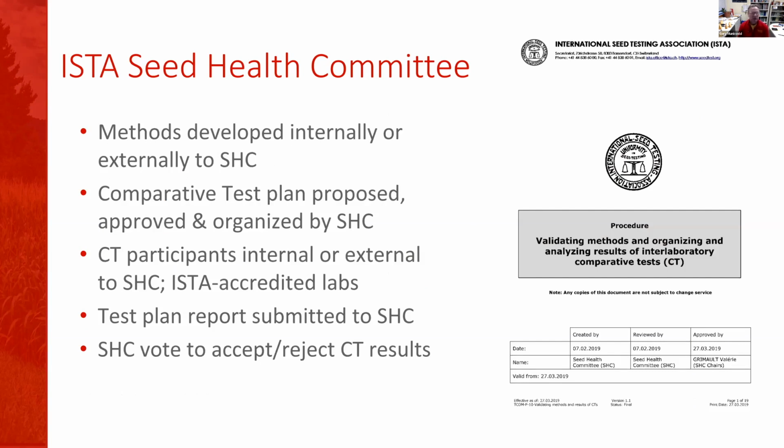So, a thumbnail sketch of how the Seed Health Committee works. Methods are either developed internally by committee members or externally. The process involves proposing a comparative test plan, which is then approved and organized by the Seed Health Committee. The participants in the comparative test will be labs that may be internal or external to the committee. Mostly they're ISTA accredited labs, but not necessarily always. After the comparative test is done, the report is submitted to the Seed Health Committee, and we vote on whether to accept those results. If approved, they're passed on to the ISTA General Assembly for their approval. Then that method will appear on the list of ISTA methods on the website. The procedure is described in this document that I took a screenshot of on the right of the slide.